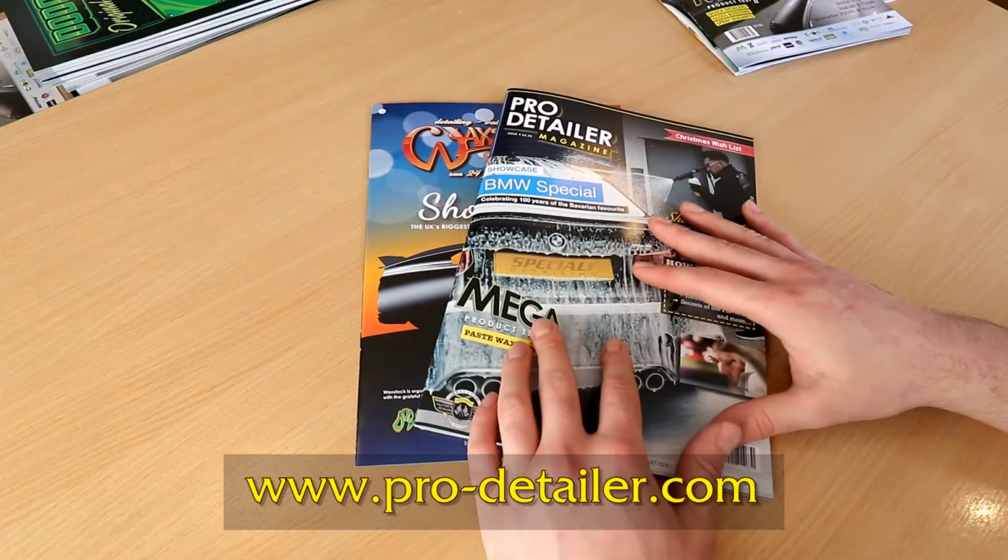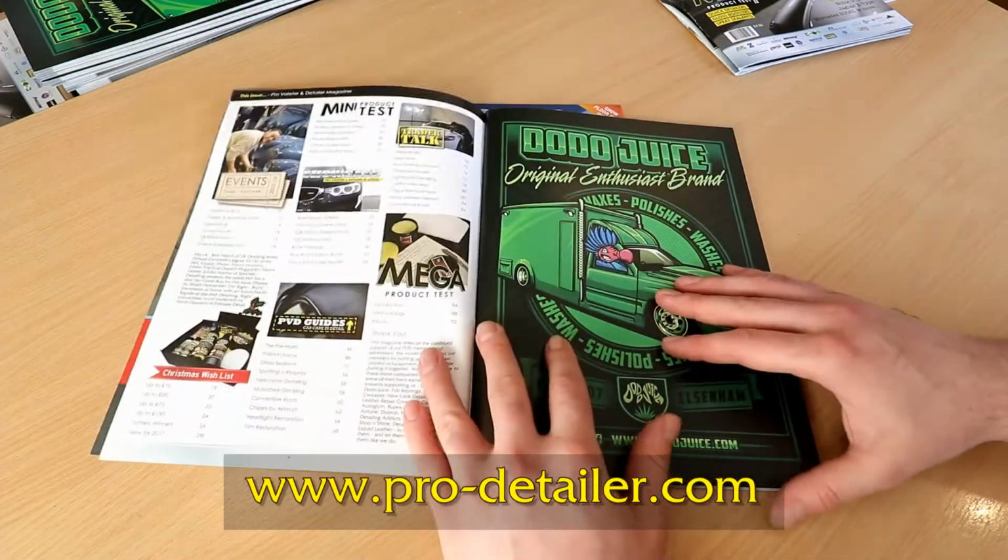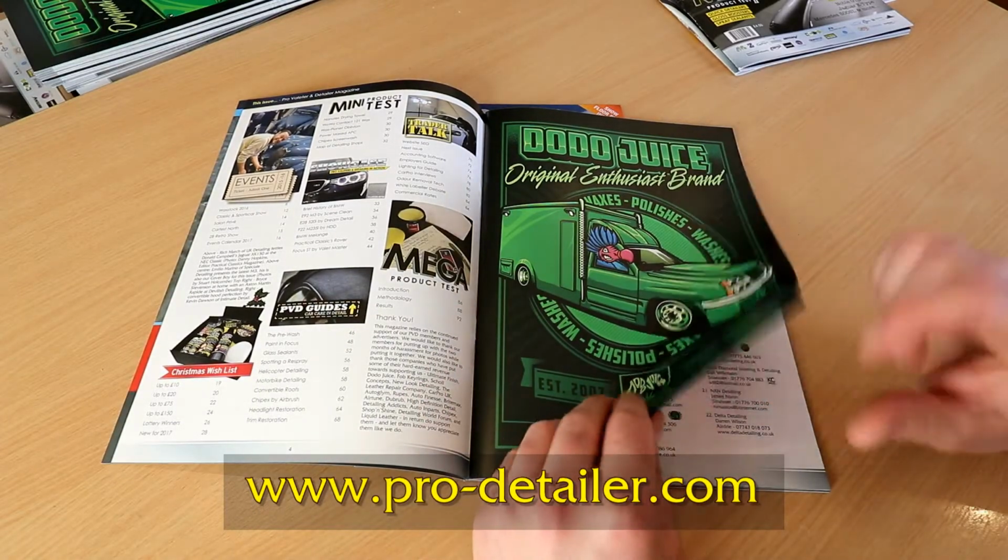Then we have our most recent issue. Again, this was a real leviathan to get through. It was 100 pages, so our biggest yet. And again, we kept the structure more or less the same.